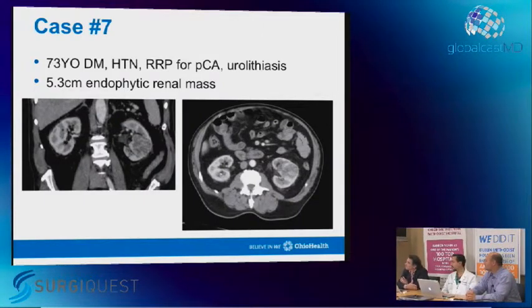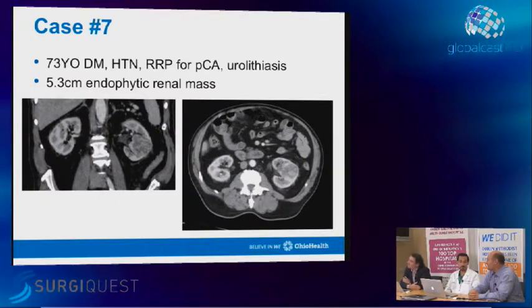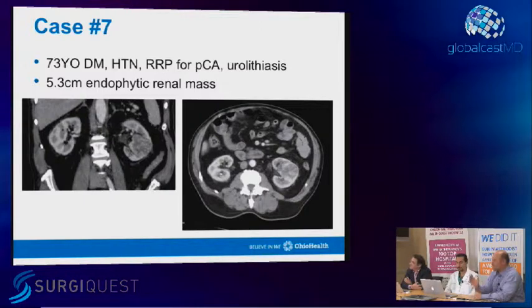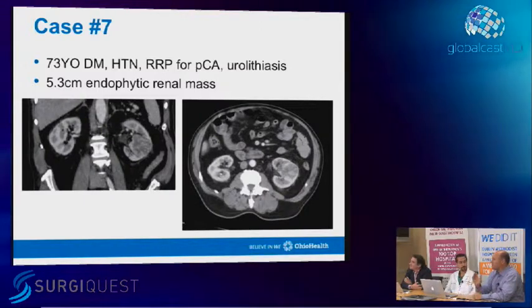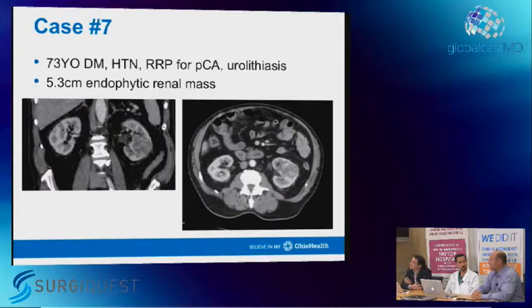Okay, Lee, would you do anything differently? I would do a partial though. I would give him a choice. You'd be fine with a nephrectomy, but you would still offer him a partial. I think a radical nephrectomy is not a wrong answer, but technically we will give him a negative margin. We will have a reasonable ischemia time, and he will have functioning renal parenchyma when we're done.